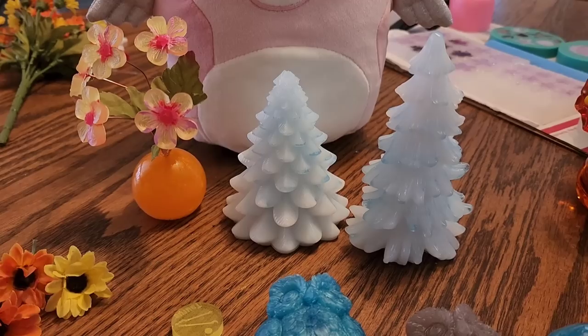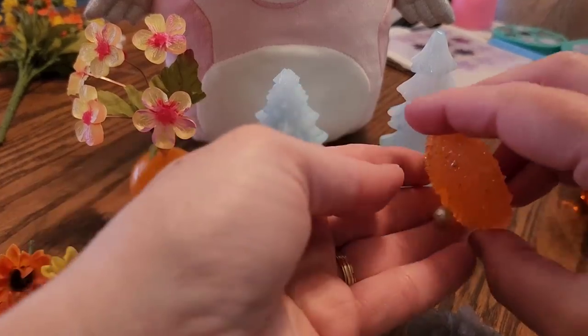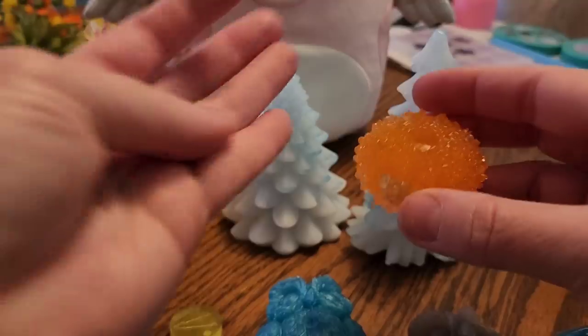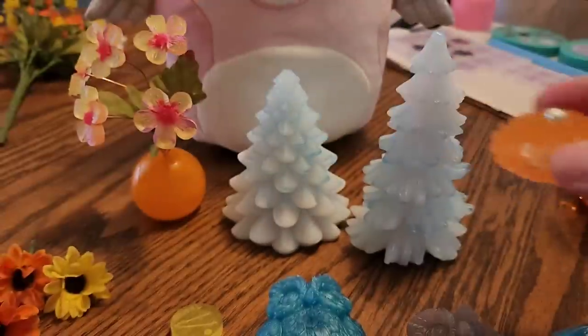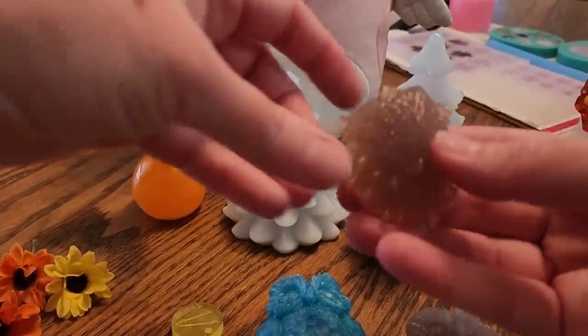And then I have seashells, this is just a little pearl, it's a sea urchin, and I put the silver foil in, see what that was like. And I have these seashells.